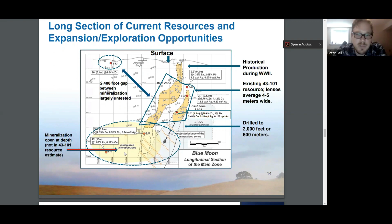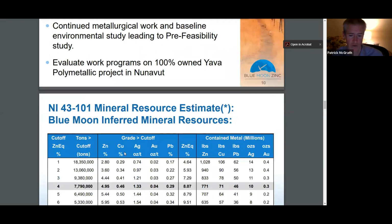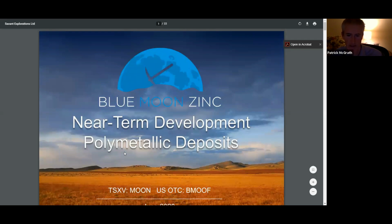And so what did you pay for this project? Well, it was always in the company. So as I mentioned, the history was, a former vice president bought the assets of Bleed in North America, call it. He put them in there, and one by one, he's developed the primary asset. And this and Yava. So Blue Moon and Yava were kind of projects 3 and 4.